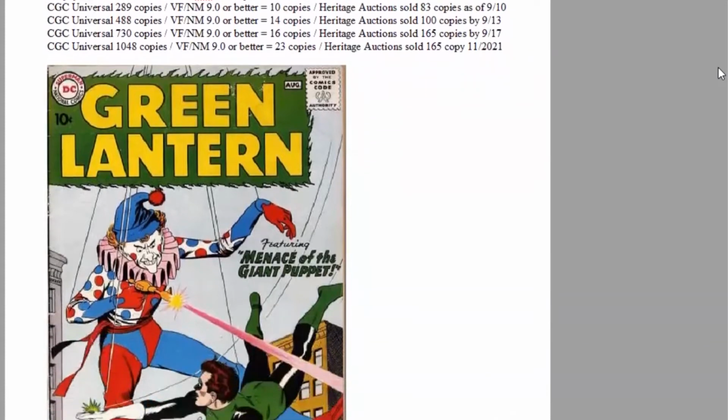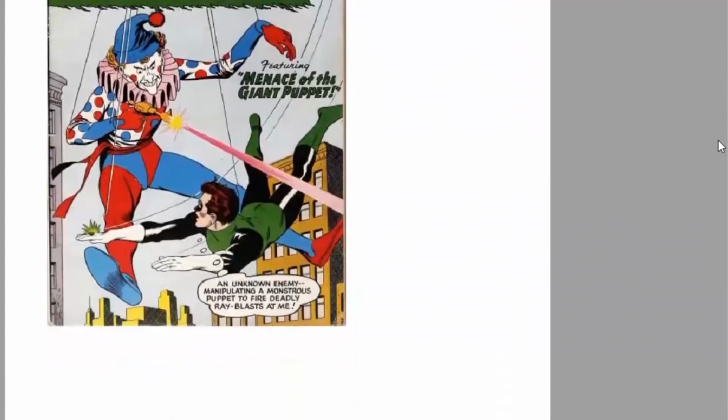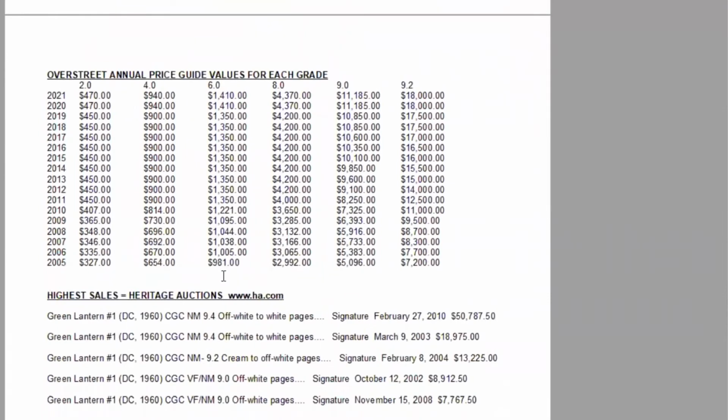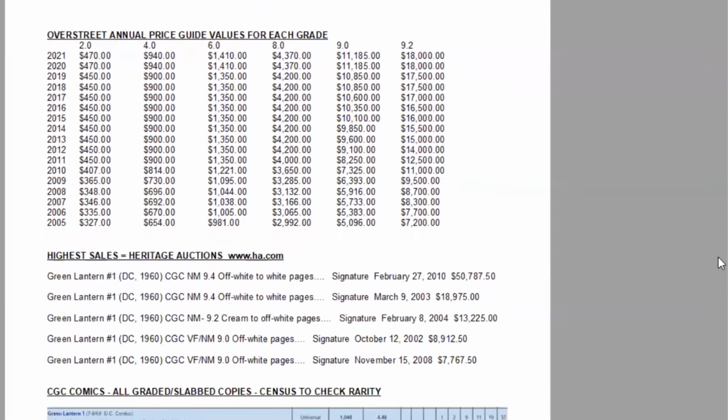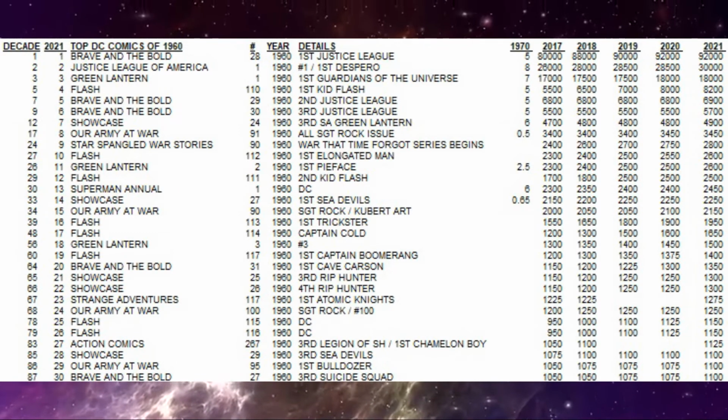Census is really growing on this one. Over 1,000 copies graded, including 23 high-grade copies out there. And Heritage has sold over 165 copies. But in the Overstreet Price Guide, a lot of resistance for prices because this already is a very pricey book. So for the last decade, it has had very little movement in lower grades, but it has been sneaking up. Now an $18,000 book in 9.2 for raw copies. On the census, we have a 9.6 and 2 9.4s.